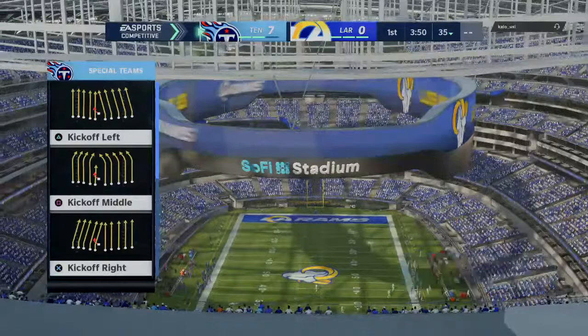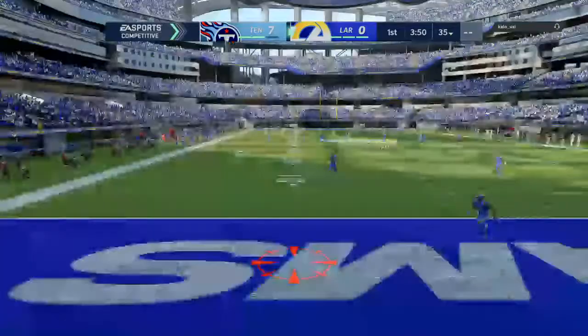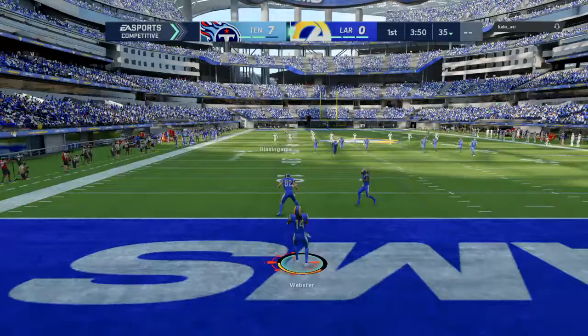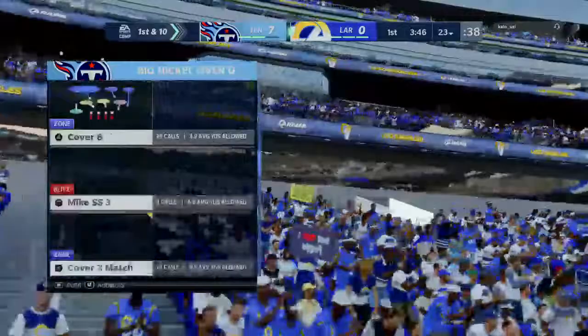Steven Gostkowski is set to kick off. So they'll get another shot on offense following that pick six. And now the kick is away. This taken in about 4 yards deep. A little juke, and ultimately cannot get this out to the 25-yard line as he's dropped at the 23. The Rams take over, first and 10 at their own 23-yard line.